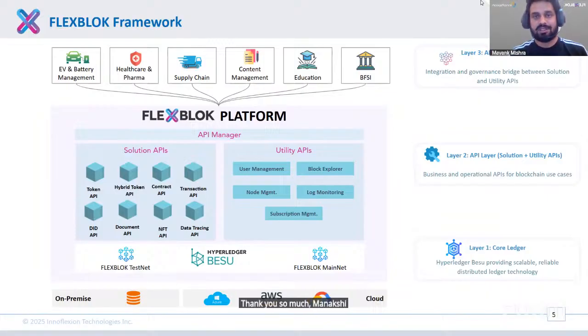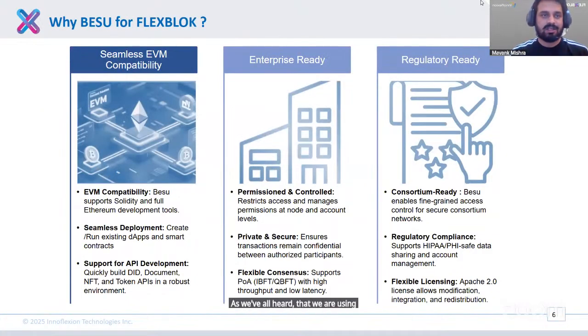That was really informative. Now moving on to the next slide, as we've all heard that we are using Hyperledger Besu, you all might be thinking, why only Besu for FlexBlock? Why not something else? Why did we choose Hyperledger Besu as the backbone? It's very simple. Besu is EVM compatible and enterprise ready. And for this, I would like Srini to go ahead and walk us through why we have chosen Besu for FlexBlock.